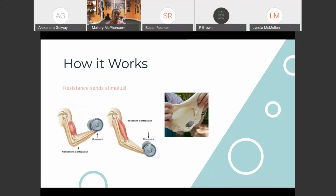You can see as you go up and you bring the weight closer to your shoulder, that's called the concentric contraction. And then when you go down, you have the eccentric contraction. The main difference between the two is if you look at the muscle, in one of them, the muscle is shrinking and becoming more bunched up, more round. And on the way down, the eccentric, the muscle is stretching. And you can even feel that.